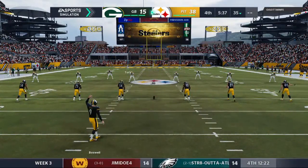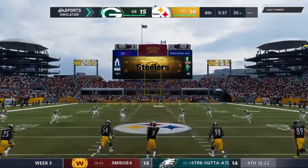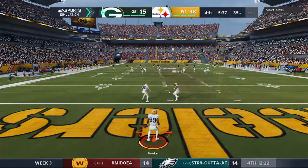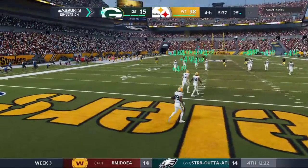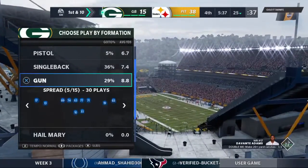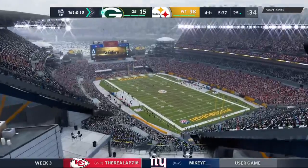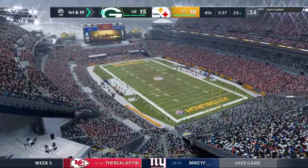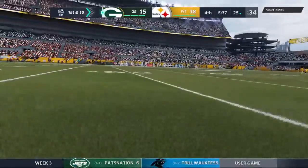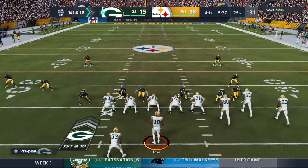Chris Boswell to kick off for Pittsburgh. Boswell now to kick it away after the touchdown. Fair catch made at the 25-yard line. The Packers take over 1st and 10 at their own 25-yard line. The Packer offense ready to get their next drive underway.